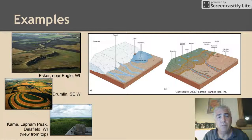Now the kame, back to the drumlin quick, if you drive from Milwaukee to Madison, you're actually going to be driving through several drumlins, and on the left and right side of the highway, if you look off into the distance and use your imagination a little bit, you can actually see these drumlin shapes in the landscape. Now the bottom one, the kame at Lapham Peak, those are kind of interesting.